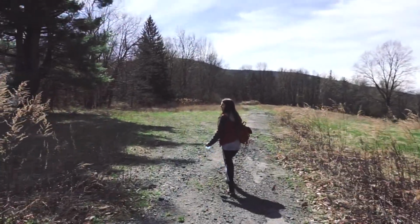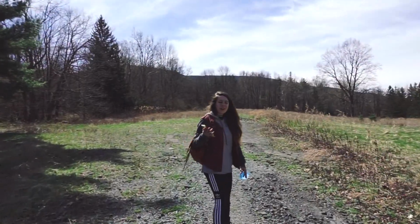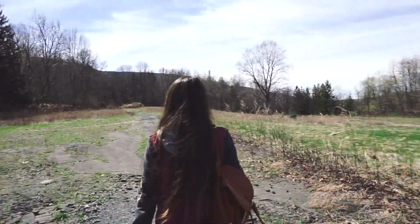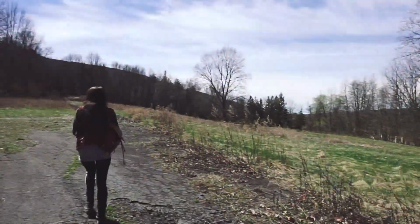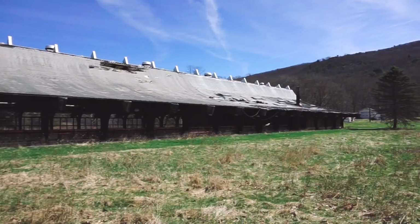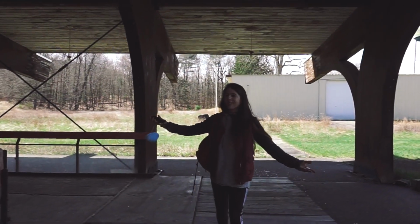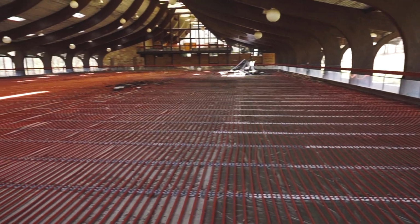So Amber's on a mission right now. Tell them what you're trying to find. I'm trying to find the skating ring, and I'm really confused. We can't find it. We were all the way up there on top of those buildings, and we could see it. Can't find it now. We found it. It exists. It's not a myth. Here it is.